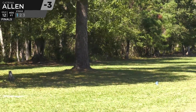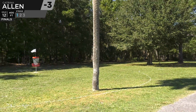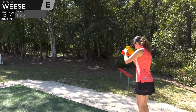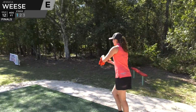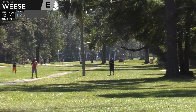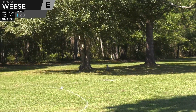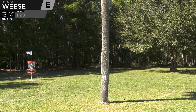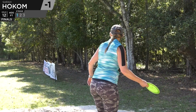This was a 400-foot par 3 with an OB path on the left. It's a tough line for the backhand, right? You gotta throw something super low, hard, overstable. Yeah, I'd say that it's not very favorable for the backhand, so I throw a sidearm. I'm trying to put it out over that sidewalk on the left and then get it to finish right. Beautiful flip up. What nice disc is that? That's not a Destroyer, is it? That is a Vulcan. Ah, yes. Which is my favorite disc for the sidearm.